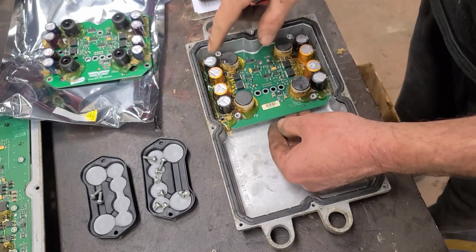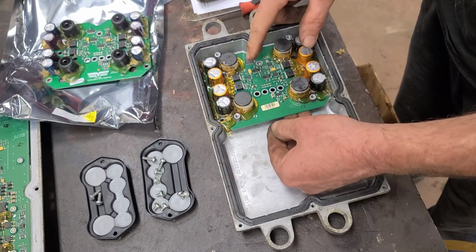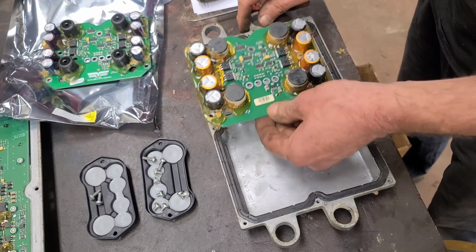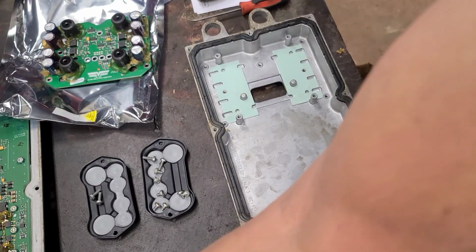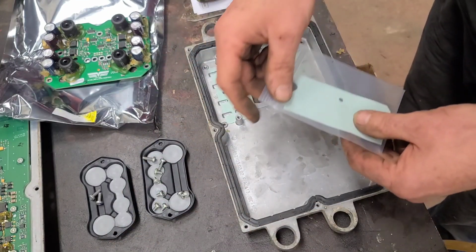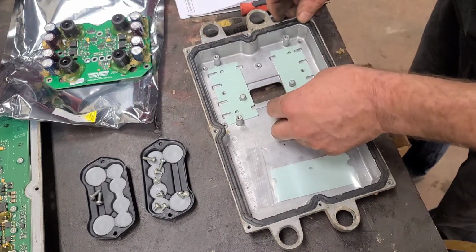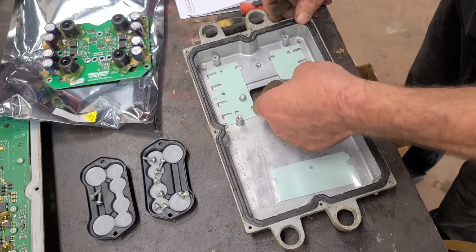So once you remove the 2 plastic covers, you can remove the 7 screws. There's 1, 2, 3, 4, 5, 6, 7, and then you can take this board out, and this is what we're replacing. Now there are some heat transfer pads, that's those there, and we have new ones in the kit. I'm just going to read the instructions and see what they suggest to do with these heat transfer pads. It basically just says to remove and replace the heat transfer pads. Make sure to line up the holes, it says.